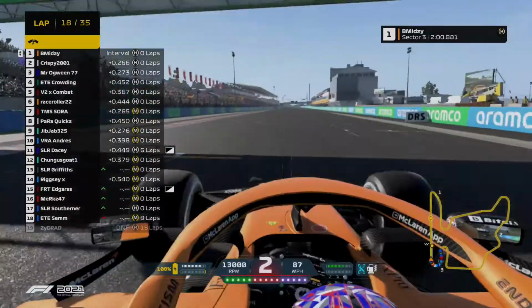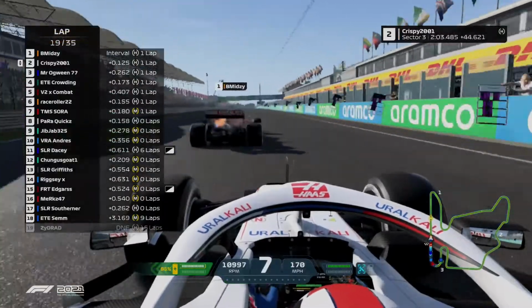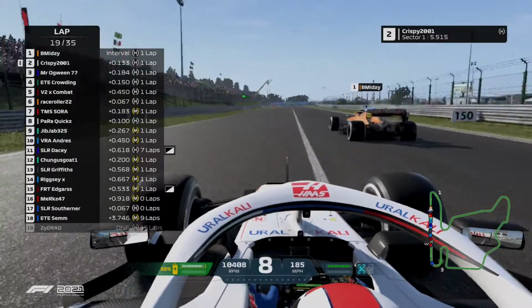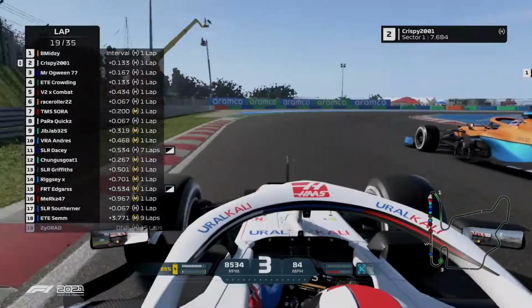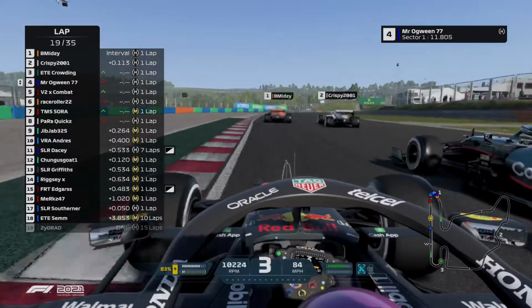Sem's spun the car, I believe. Oh, and Mitzi didn't quite get the restart he wanted. Crispy in the tow here, could try and take the lead in turn 1. Mitzi defending inside as they come towards that first corner. He's going to try and go around the outside if he can. There goes Crowding looking inside and attempts to take third place. And he will take third place from Volkween.